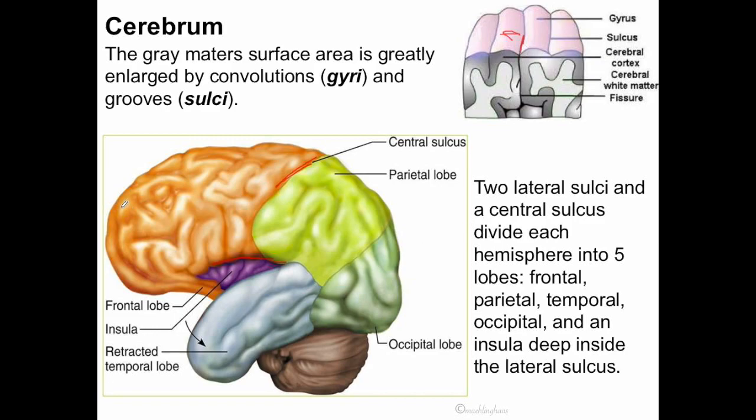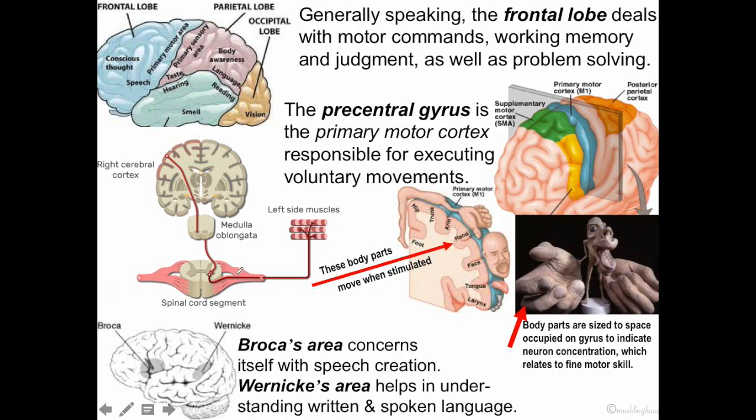On the front here we have the frontal lobe, then two parietal lobes on the side, in the back an occipital lobe, behind the ear the temporal lobe, and if we retract that down, inside we have another lobe, known as the insula, or the insular lobe. Generally speaking, the frontal lobe deals with motor commands, conscious thinking, working memory and judgment, as well as problem solving. So that's where we have that consciousness.